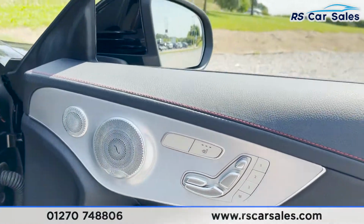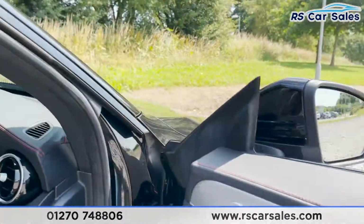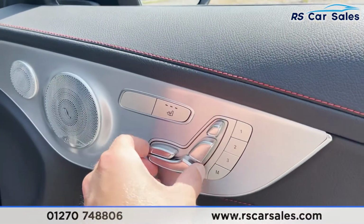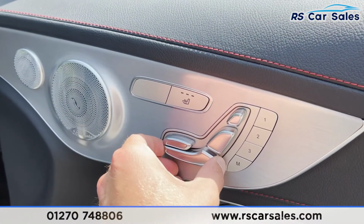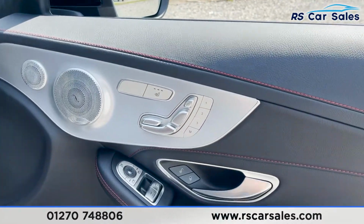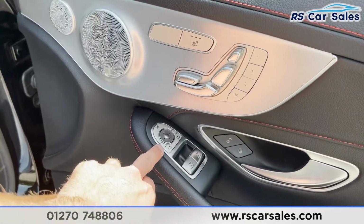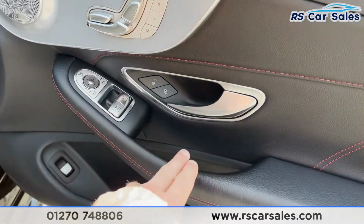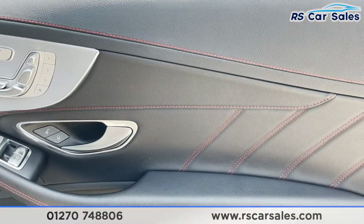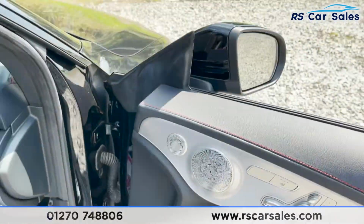Now if we close that back, on the door here we've got that same premium Burmester sound system, which sounds absolutely fantastic. Heated seats for both front passengers, as you can see just there. We've also got electrically adjustable memory seats in this vehicle, so we can adjust the seats like so. Incredibly easy to do so, and assign our favourite seating positions to each one of those numbers. We've got our unlock and lock button, brushed metal handle, electric power folding wing mirrors with electric window controls, plenty more leather with that red stitching as well, gives it a really luxurious look. And we can then open the boot down there as well.